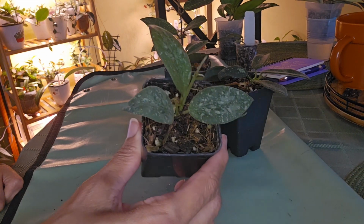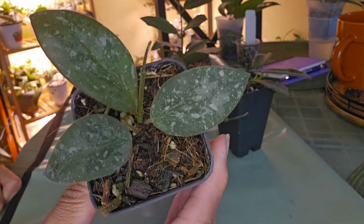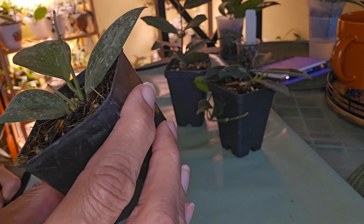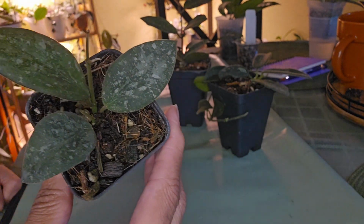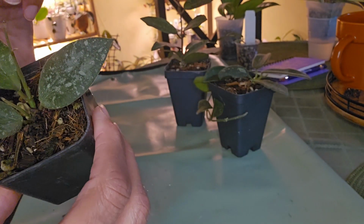Another one I got is Kalina No ID. I don't know if it was Kalina Splash No ID or just Kalina, but it's got plenty of splash there, right? Looking really cute. It's fuzzy.